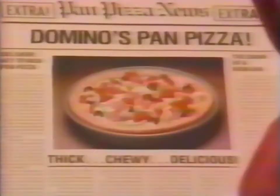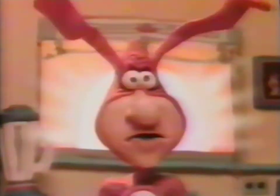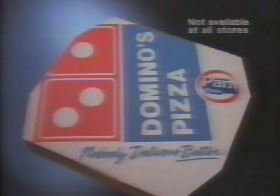Here's some news the Noid won't like. New Domino's Pan Pizza. Fresh from the oven and delivered in 30 minutes or less, guaranteed. Domino's Pan Pizza. Thick crust, generous toppings, smothered with cheese. Sorry, Noid. Call for new Domino's Pan Pizza. Nobody delivers better.